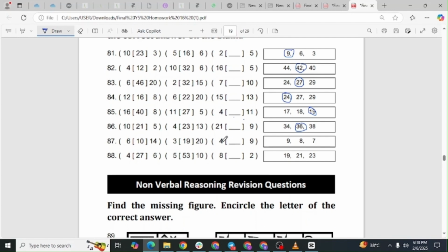Now for the missing number. The absolute difference between 9 and 4 is 5. Then add 2. That equals 7. The missing number is 7. Question 88. 4, 27, 6, 5, 53, 10, 8, blank, 2. Let us check the numbers.